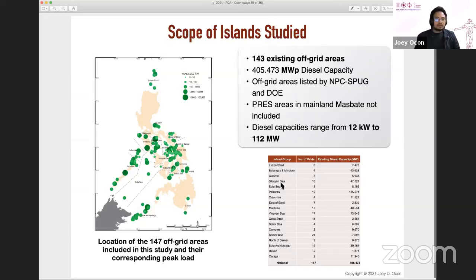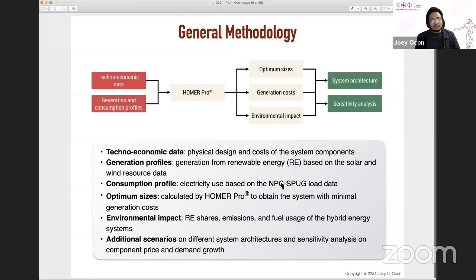The general methodology is quite common for techno-economic studies. We prepare the techno-economic data, wherein you research the current cost of the technologies and the weighted average cost of capital. You combine that with your consumption profile. So you have actual load profiles from NAPOCOR on the different islands, but there are simulated or synthetic load profiles for islands where we don't have the data. We use a software called HOMER Pro to calculate the optimal hybrid configuration, and then we analyze the results at a nationwide level.